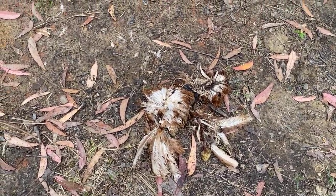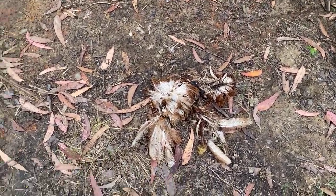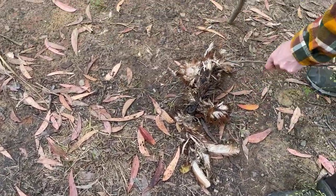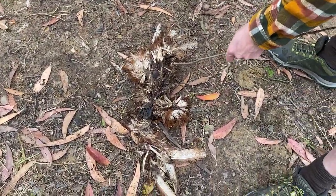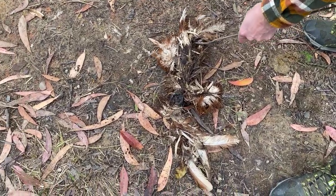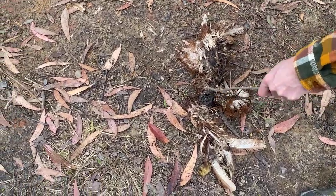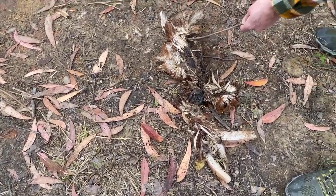I'm right on the edge of the bush, so it's like, you know, there's houses. So let's try and turn it over and see if there's any evidence of like a head. We'll see what it looks like. No, I can't see a head. But what you can see are maggots. So animals, so brilliant mums.